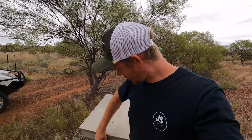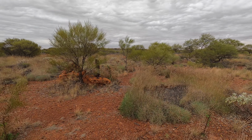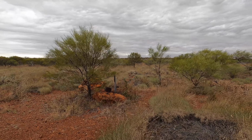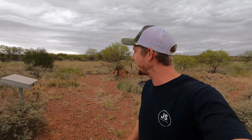We'll move on out of here, and no information on Wiki Camps about this little spot, not too sure what it is. Something that's got a bit of history behind it. But yeah, just nothing on Wiki Camps or anything. Anywho, keep on trucking and get down to the bottom of this hill. This must be the peak actually, you'd think. Maybe.